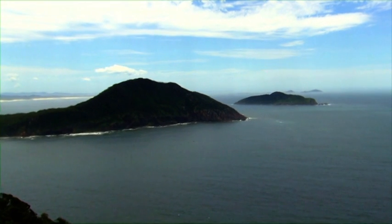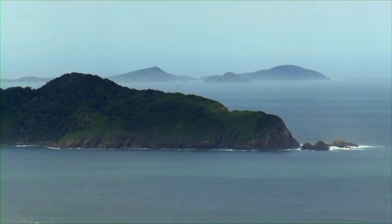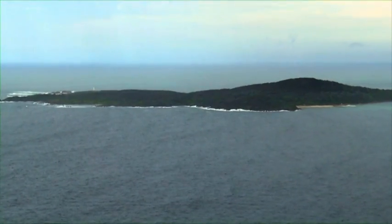Good climb. Wonderful climb. And a wonderful collection of beautiful islands just off the coast here, including Broughton. And each of the islands have their own personality. It was declared Marine Park 6 years ago. This makes this place unique. No one else can really match it along our east coast.